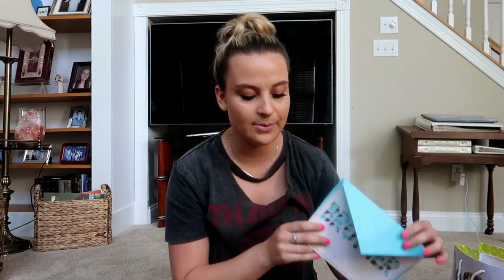I found this really, really nice card for my brother's birthday. It just has nice teal, so I thought that was cute. A card for my mom. For my brother, I got a graduation card. I also got my brother and Jen a wedding card.